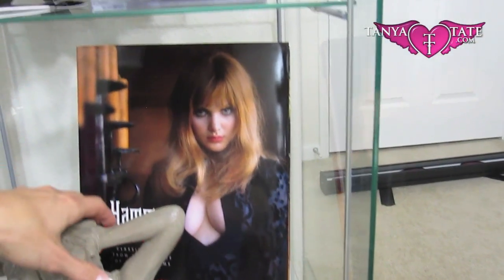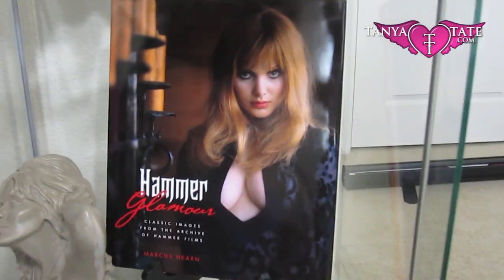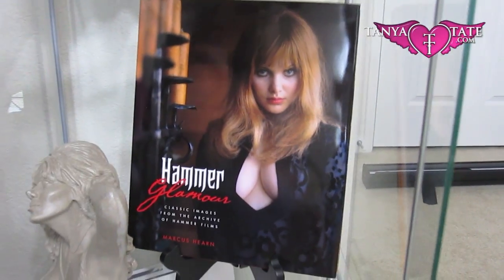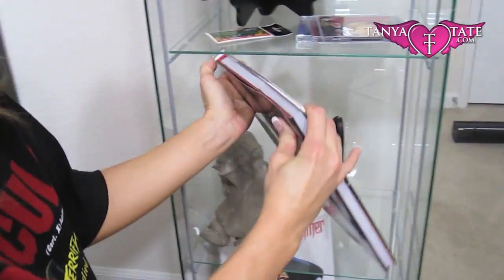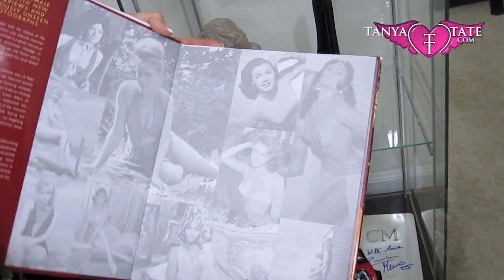And this, I have to move that to one side now, is all hot girls from Hammer Horror. All the glamorous girls. There's some really hot pictures in here. You want to look, don't you? Oh, yeah. So do I, actually. Some of these are really nice.